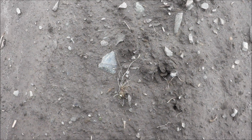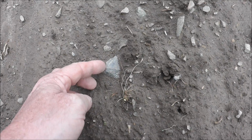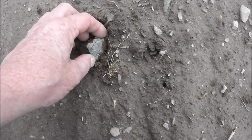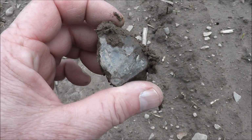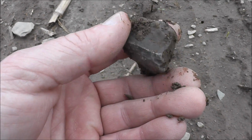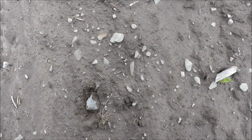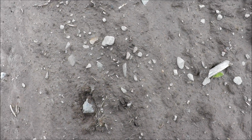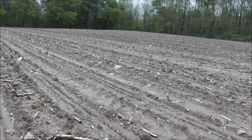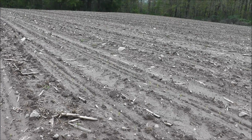Well, I'm still not convinced this is the point. I've seen a lot of fakers that look like this, but I guess it might as well be worth a chance. Oh yeah, this is just a big old chunk of rock. The way that thing sat in there, didn't that look like a point? It's a clunky, big chunk of flint. Well, I get fooled all the time, and once in a while I get lucky. So I'll keep looking. I've got lots and lots of land here to look, and I got all day, so I'll be hanging around as long as I can hold out.